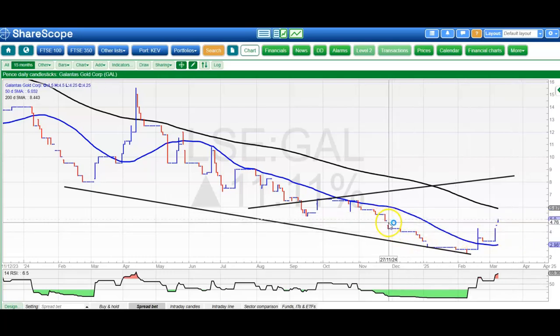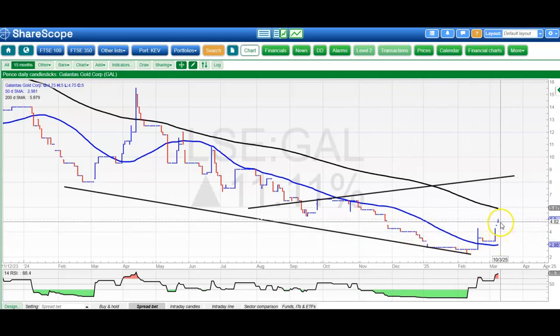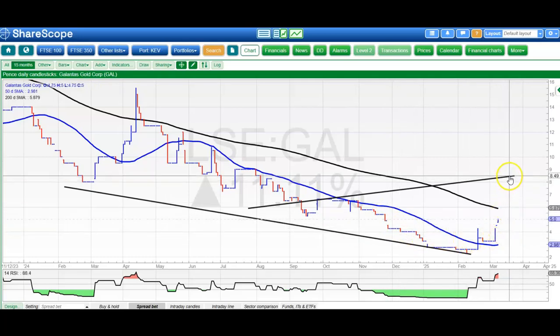Also, we've got a bear trap island reversal, so we gapped down in November and have gapped up twice in March. So that is actually our top signal there. Let's see if the shares can deliver the goods.